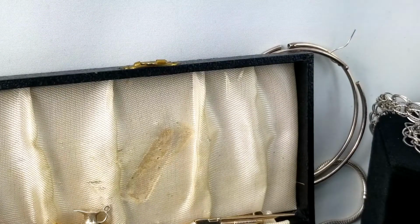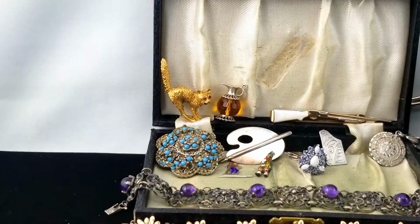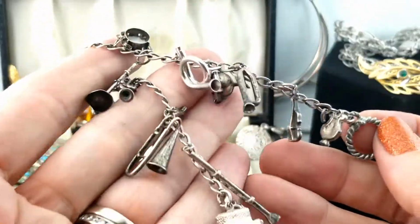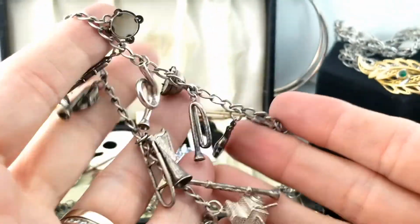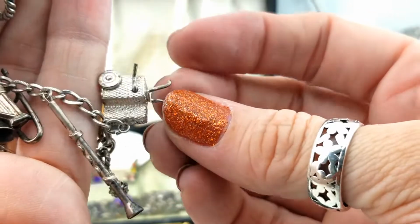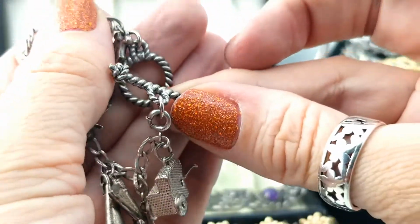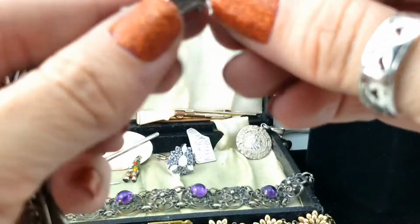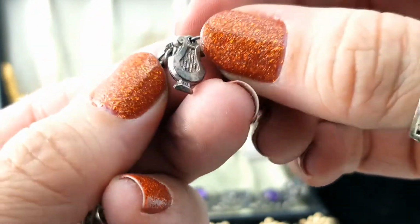Alrighty, what is next? Oh, yeah, what to pull out of here? Well, here is, speaking of charm bracelets, a charm bracelet, silver. Everything's looking pretty tarnished on there. So let's take a look at what's on this charm bracelet. It looks like it's toggle style. There's the other end of the toggle. Toggle style. Okay.